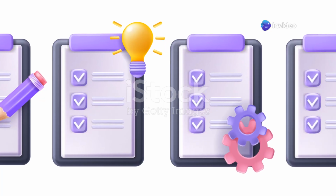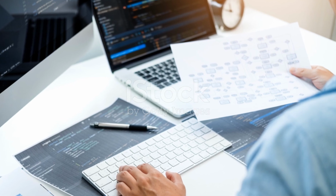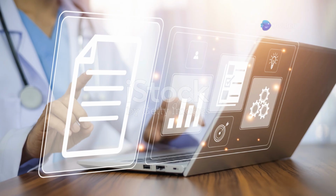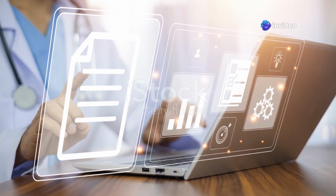The exam is divided into two parts, theoretical and practical. The theoretical part tests your understanding of coding principles and the use of coding books. The practical part, on the other hand, involves actual coding scenarios where you'll need to apply what you've learned.